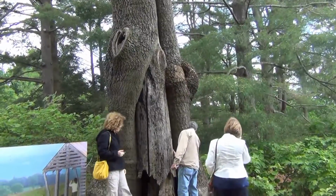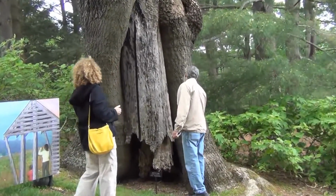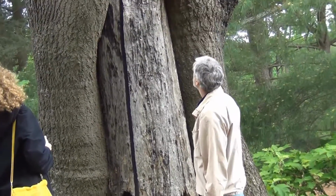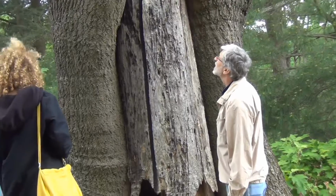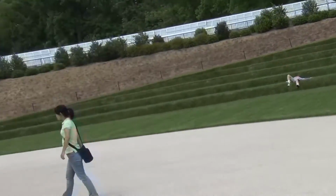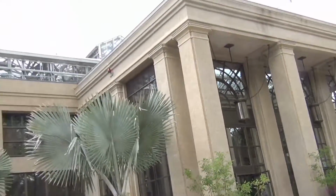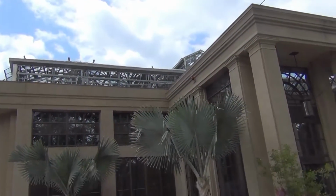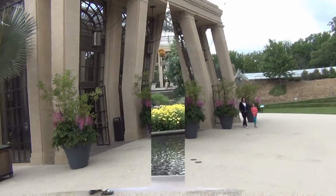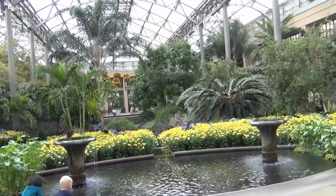This is a princess tree. It seems pretty hollow. We don't know if anybody lives inside there. Approaching the main conservatory area in Longwood Gardens. Underneath this greenhouse, spectacular foliage awaits us. Here we are in the main conservatory.